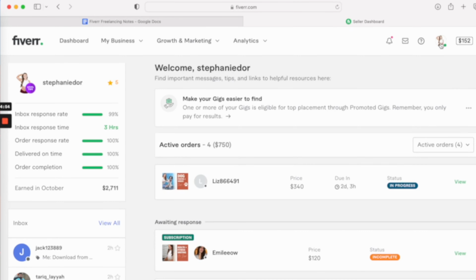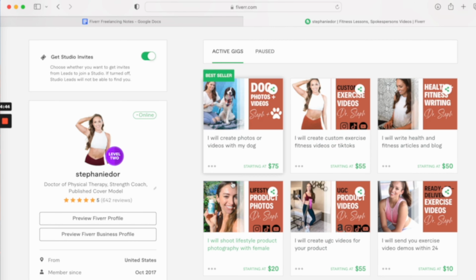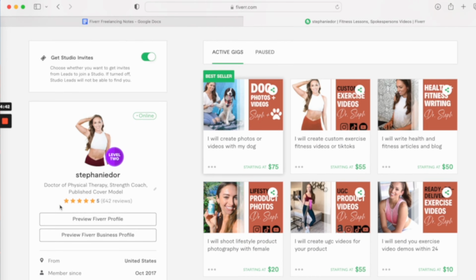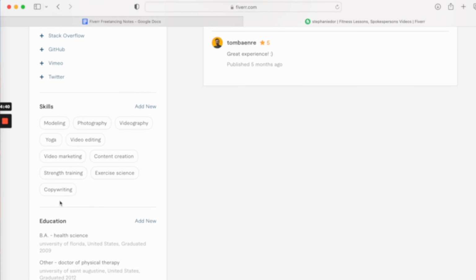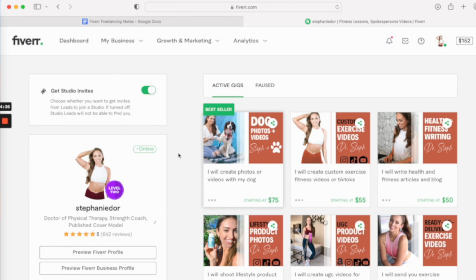So here we go. To get to your Fiverr profile from the dashboard, just click on your profile picture in the upper right-hand corner and click on Profile. As I said, this is where the right-hand column are your active gigs, and then the left-hand column is your entire About Me, resume, etc. So let's go through those step by step, and I'll be sharing some strategy of what I would do to have a little bit more success with your Fiverr profile.